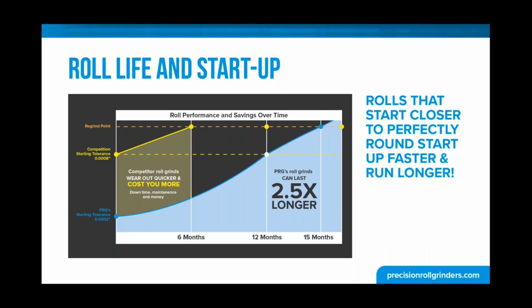We talked about the life earlier. This is a great graph that we show all the time. This was an actual study that was done at a customer of ours. You can see with a roll that was ground to 8/10, it only lasted 6 months, because you can see how short of a time period it had to wear beyond that regrind point.